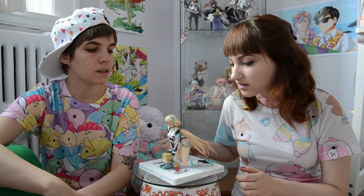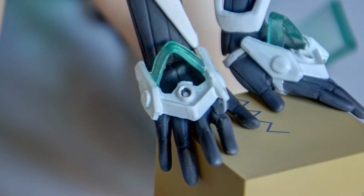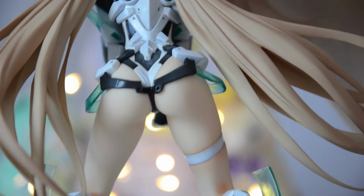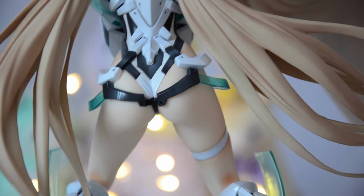But if you look at the gloves, the white part of the gloves kind of annoys me also. Yeah, I can see it. You can very much see that granulated quality of the paint, which is a bummer. Quality is not 10 out of 10 on this for sure. I went into this thinking I'm gonna love this figure as much as my other Phat Company figure, but I definitely don't. I think they did a better job with my figure for sure.